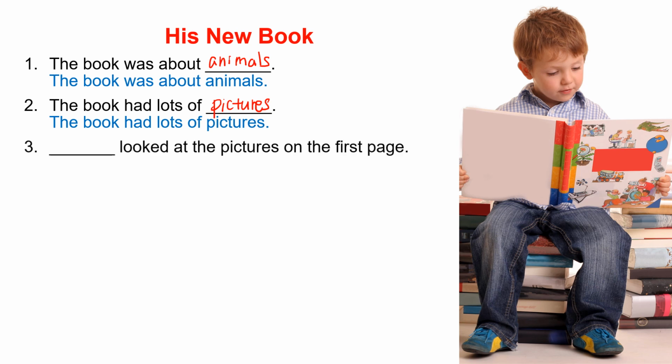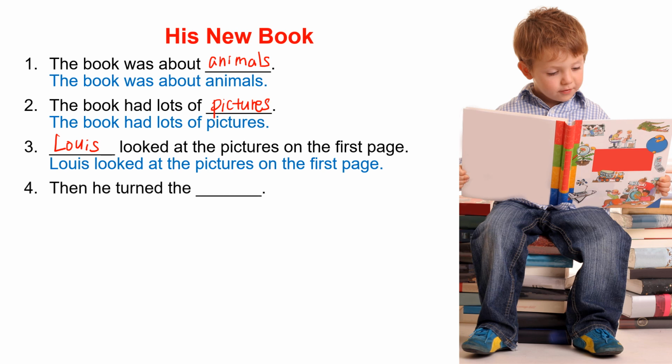Number 3. Blank looked at the pictures on the first page. The boy looked at the pictures on the first page. The name of the boy is Lewis. Lewis looked at the pictures on the first page. L-O-U-I-S.